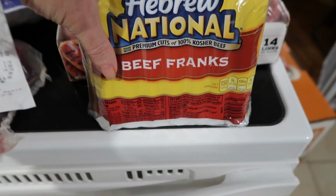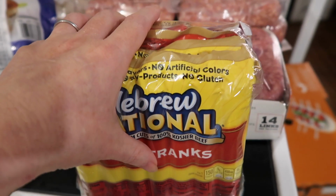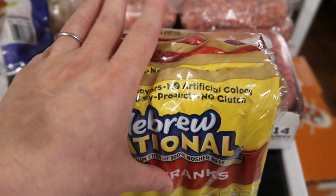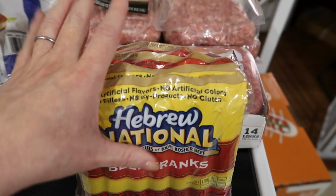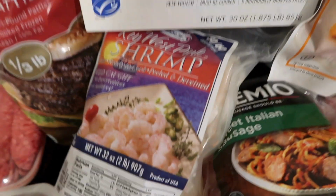These Hebrew National 100% kosher beef hot dogs for individual packs. This is a really good price on these because they're super expensive when you buy them in the grocery store. $9.99. Over here, we got some wild caught Key West pink shrimp.